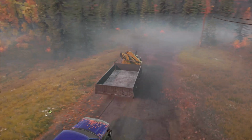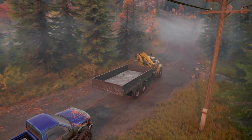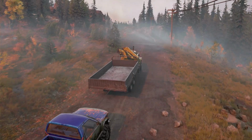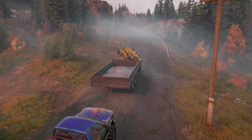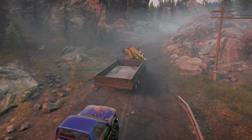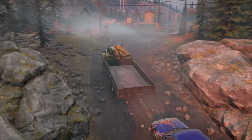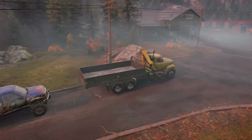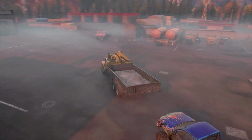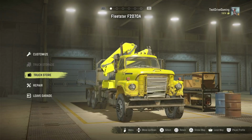We are running out of fuel on pretty much every single truck, which is not a good feeling. Not a good feeling at all. So let's get these up to the garage at least. Well, what an expedition. That was certainly something. Leave that one there. Going to here.